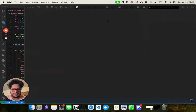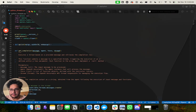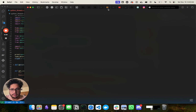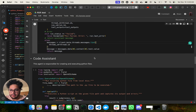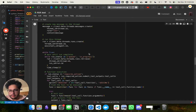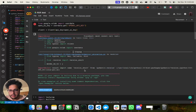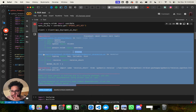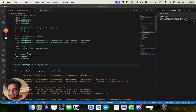Right, so we are back. I implemented what was supposed to be implemented, and it is working fine. I tried working on the implementation here in Colab, but for some reason I was getting errors, so I just did it on my local machine via coding, because I'm anyways not a fan of Colab. So I'll show you what I did.